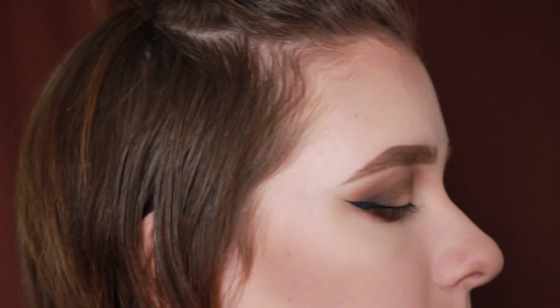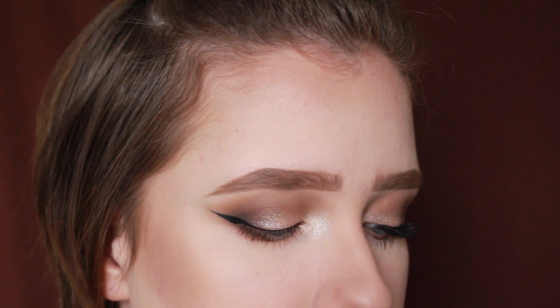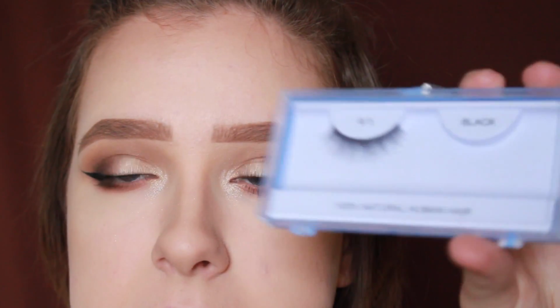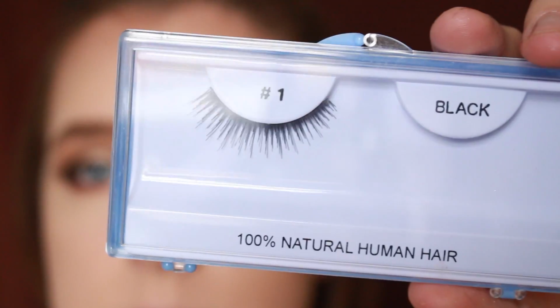For lashes, I'm just using, I don't know, you probably can't get these. They're at a local beauty supply store that I have. But they look like this. They are number ones. If you can figure out what lashes these are, hold them.